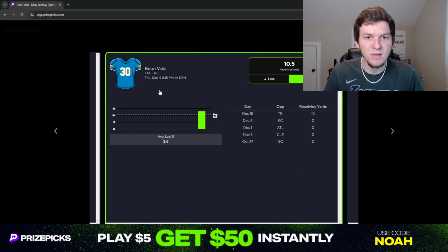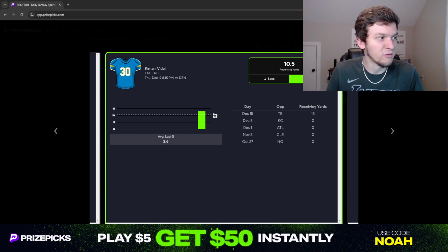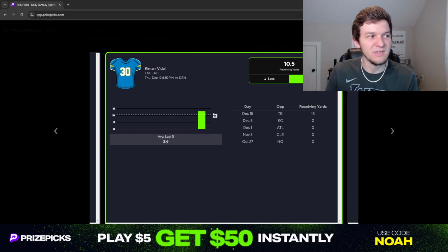But with J.K. Dobbins injured, they're using Kimani Vidal a lot more. And if you look at the last 3 games without J.K. Dobbins, we've seen Kimani Vidal's snaps increase each week. So the first week, which was week 13, that the Chargers didn't have J.K. Dobbins, Vidal played on 26% of the snaps. Then the week after that, he played on 53% of the snaps. Last week, Vidal played a season-high 67% of the snaps.